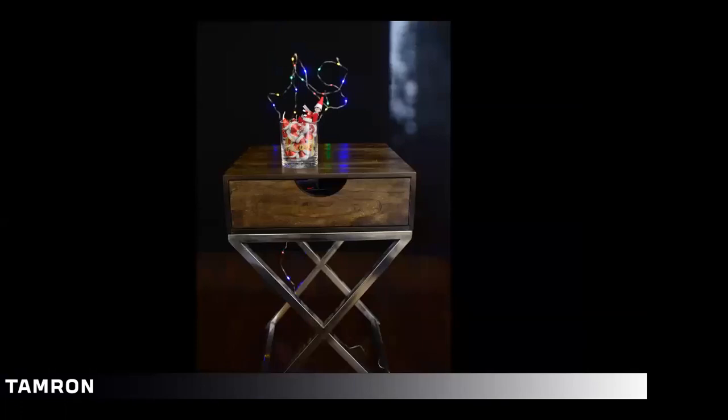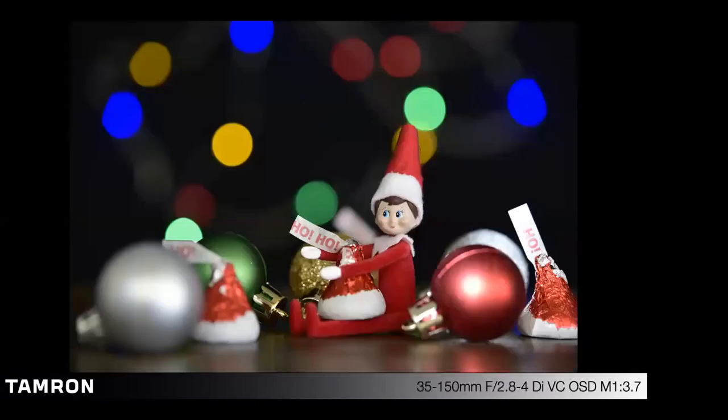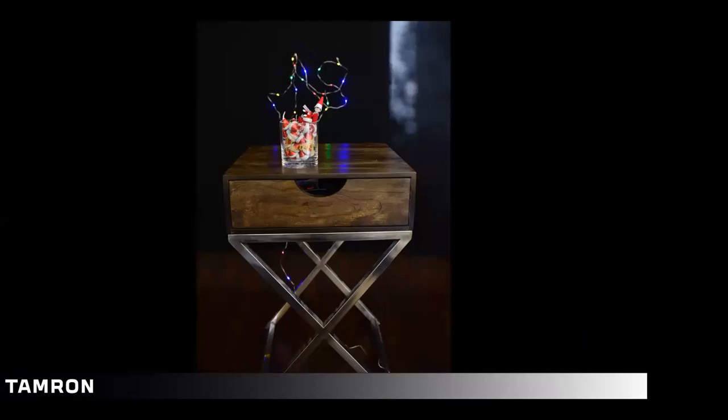Oh, this was the setup. That's actually my nightstand. The background was just a Westcott X-Drop, a matte black one, and I hung the fairy lights on the backdrop at a distance. And this was the cup of the elf. It's a different shot, but the lights in the back are the same as this one. And yeah, that was the setup.